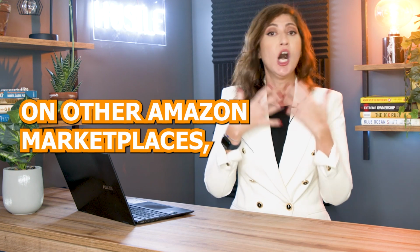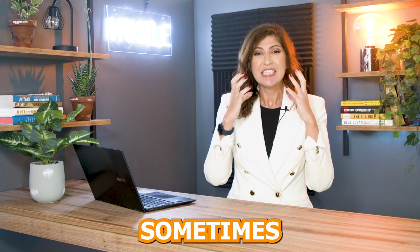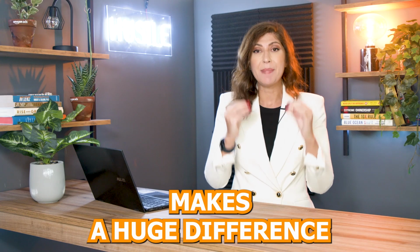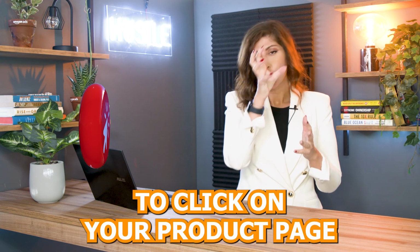Now, with that being said, you can also look on other Amazon marketplaces, on other websites. You can look online on Google and see what other sellers are doing in order to attract customers. Sometimes small changes in the image, the way the product is displayed, the angle the product is being shot from makes a huge difference to the main image. Remember, this starts the whole system and process of attracting the customer, because the number one thing that you want is to get that customer to click on your product page so that you can get them through your sales funnel.